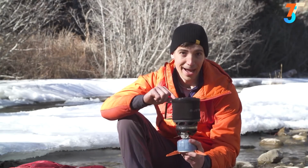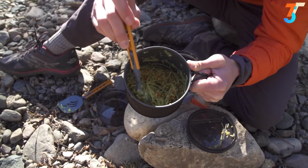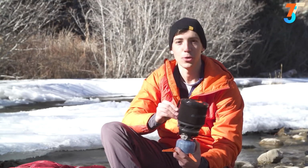So that just means it's easier than ever to cook and eat straight out of the cup since you can get more of your spoon in there. The metal handles here on the side are super sturdy and they're insulated so you won't burn your hands, and they really just go a long way towards making this thing really usable.